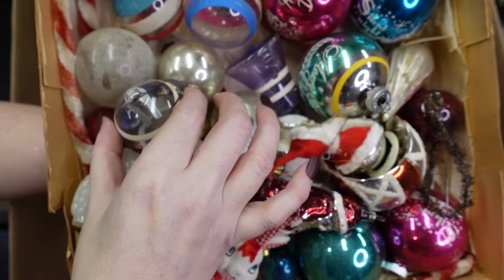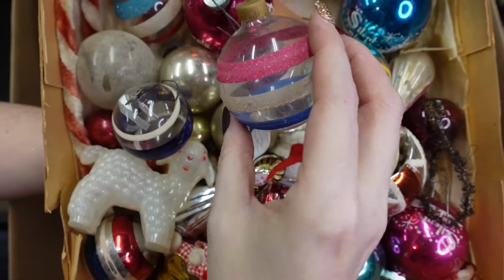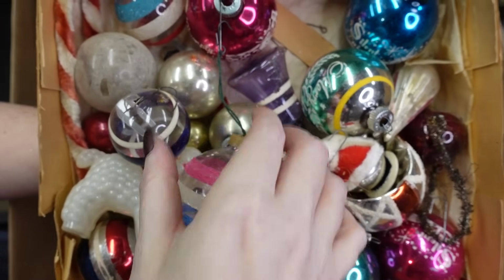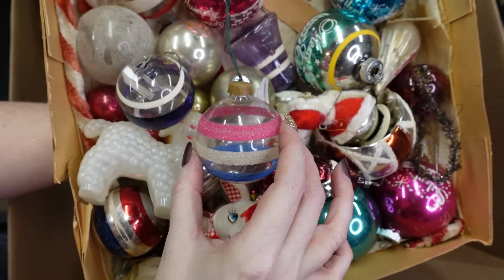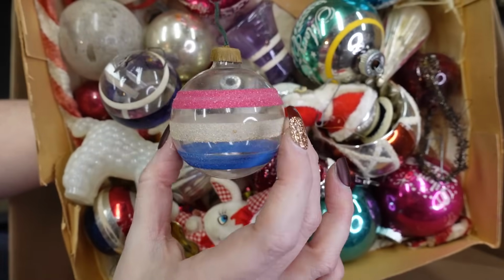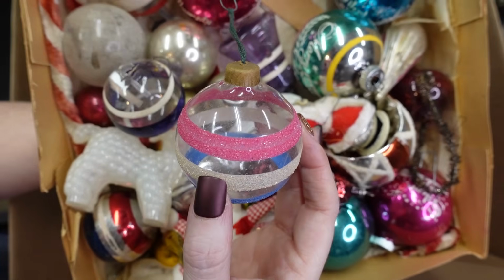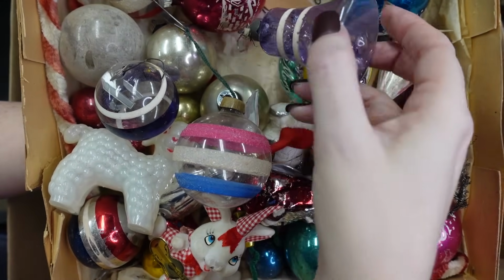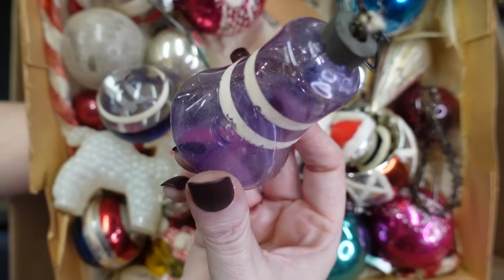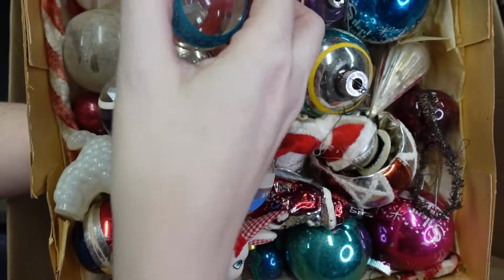wow, they have a cardboard top. That's wild. These are the old ones. They call these unsilvered ornaments. From what I've learned, these are called unsilvered. So these are the old ones. They actually have cardboard tops to them, which is crazy. Now this one doesn't. But this one, here's one too.